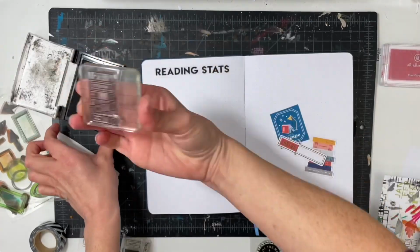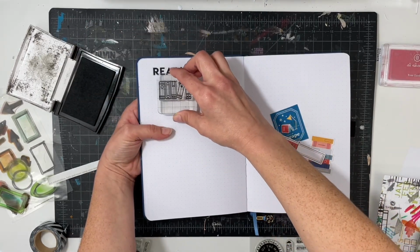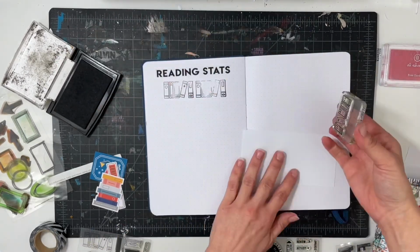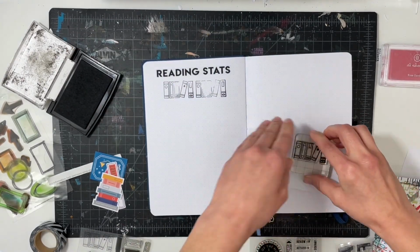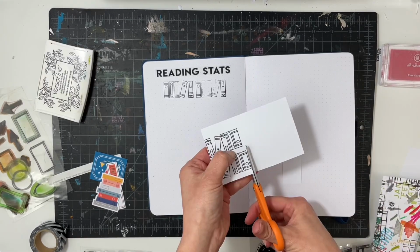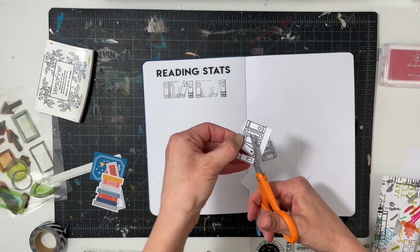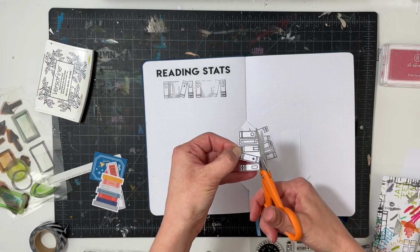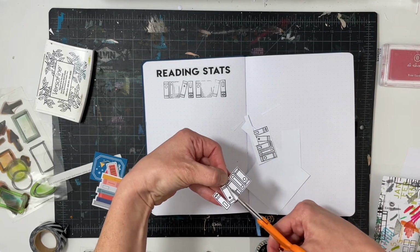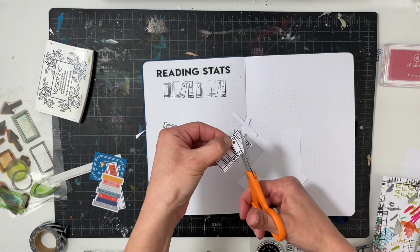Now the next page I'm going to work on is reading stats. I thought I was going to do something much more complicated and get really detailed with my stats, but I just want to read, right? And I don't want to make this too complicated like I've talked about in my other book journal videos. So I am just going to keep track with tally marks, paper versus Kindle, and also the genre. So just keep a running tally of the different genres and call that good enough.